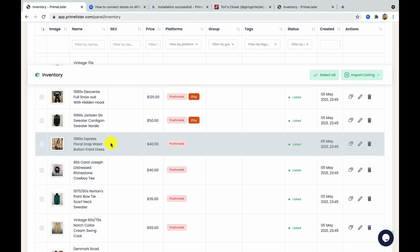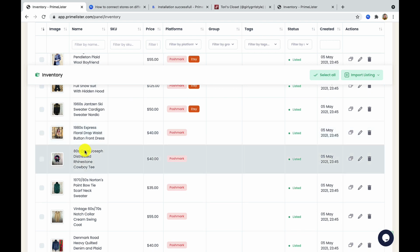So this is not a full inventory management system. That's not what this is. This is a cross-listing tool that helps you save time through that automation piece, as well as cross-listing to multiple platforms. Now it does have the auto delisting and auto relisting. I think these are more for a Mercari marketplace, since that's not something that we do on Etsy or on Poshmark.